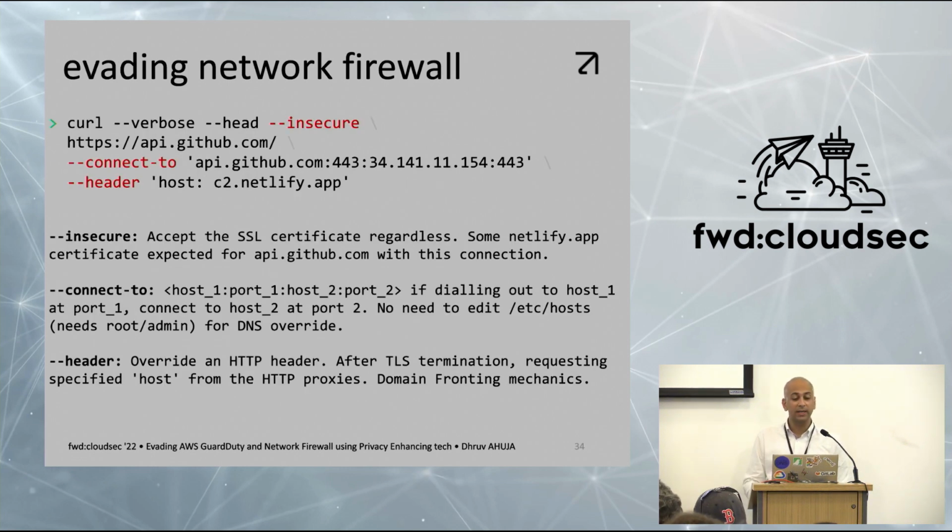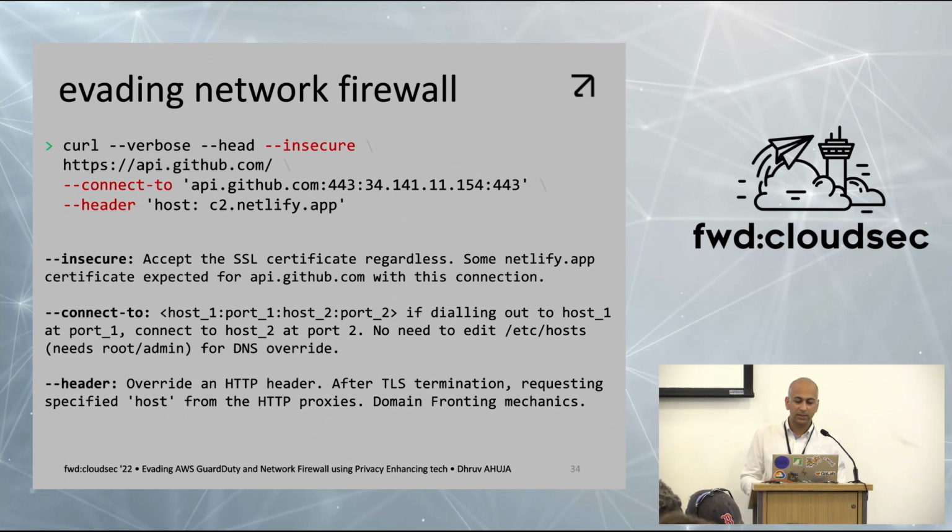This is how you would evade the network firewall. This has very interesting curl switches. I'll explain connect-to, which is that if curl wants to connect to the thing on the left, actually dial out to the thing on the right. So this one says, for outbound connections to api.github.com port 443, please actually connect to this IP on that port. It's easier than overriding your host file, but it's effectively the same, because editing the host file will need root access. It could leave some trail behind.